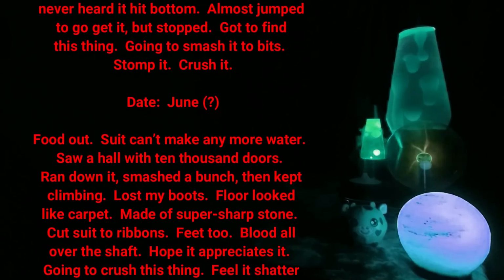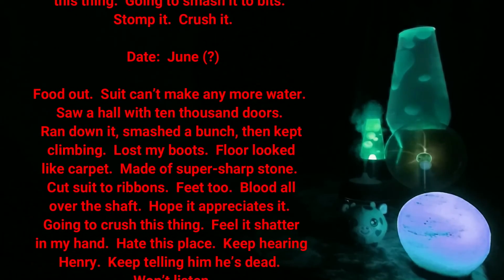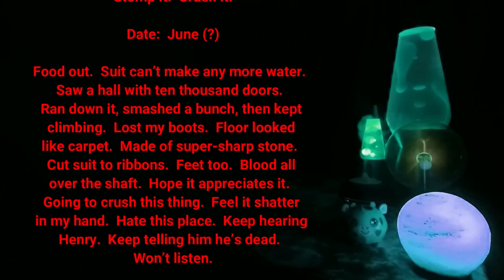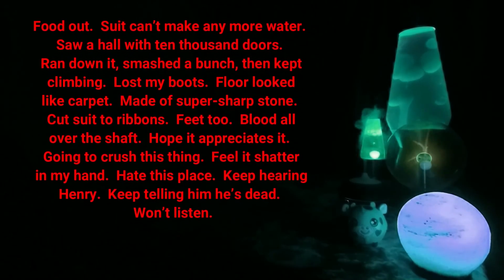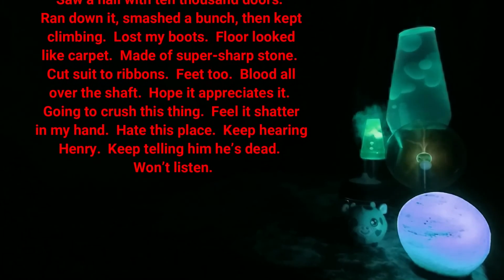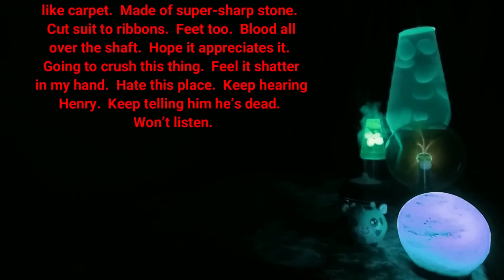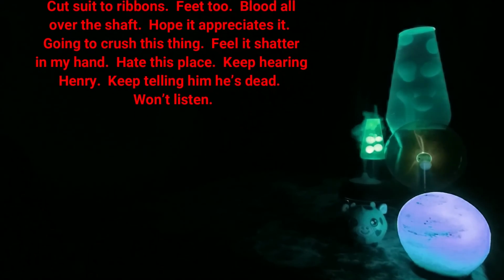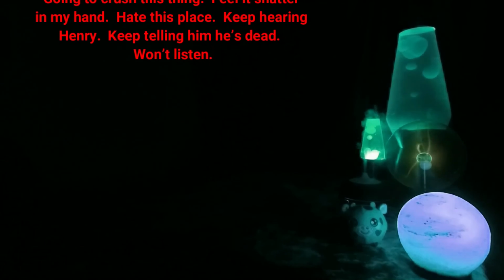Date, June. Food out. Suit can't make any more water. Saw a hall with 10,000 doors. Ran down it, smashed a bunch, then kept climbing. Lost my boots. Floor looked like carpet. Made of super sharp stone. Cuts it to ribbons. Feet too. Blood all over the shaft. Hope it appreciates it. Going to crush this thing. Feel it shatter in my hand. Hate this place. Keep hearing Henry. Keep telling him he's dead. Won't listen.